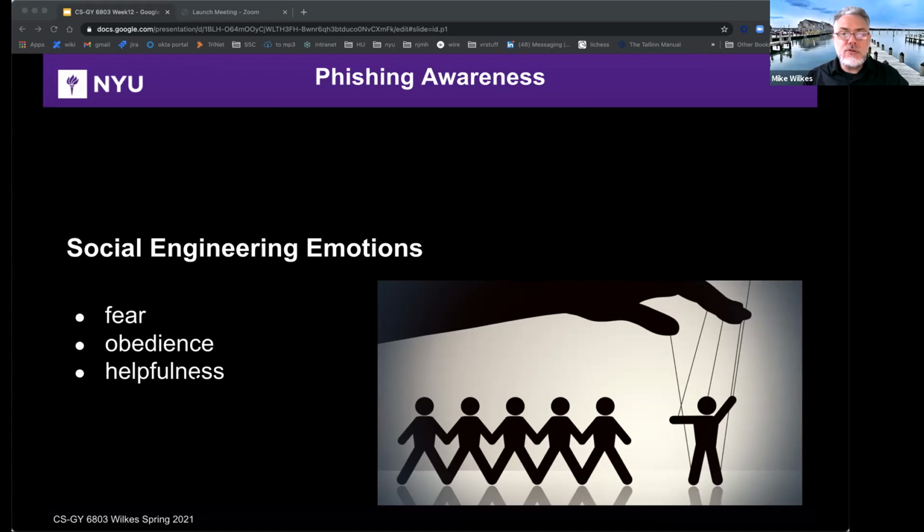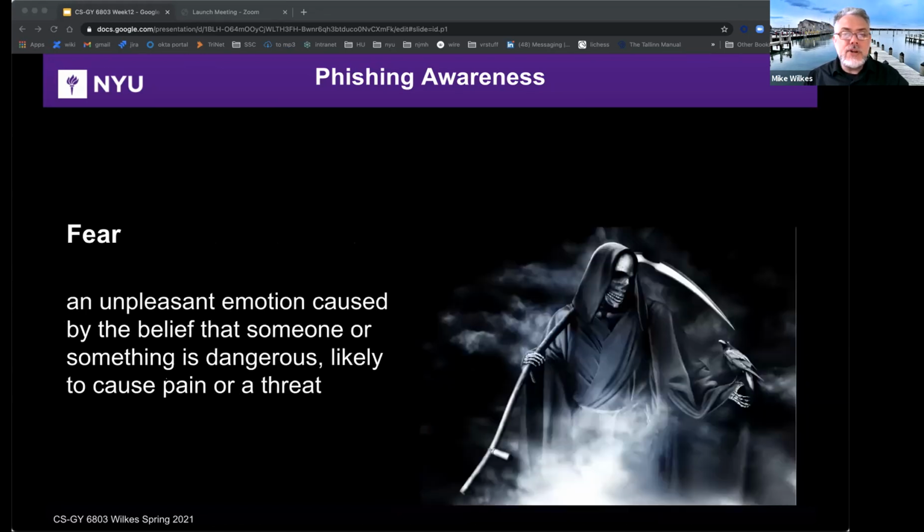So bad actors use social media intelligence gathering to identify what kind of activity can be inspired by appealing to fear, obedience, and helpfulness. Fear. Obviously, fear is considered an unpleasant emotion. It's caused by the belief that someone or something is dangerous and likely to cause pain or a threat. As one of our most powerful motivators, fear is arguably the most commonly manipulated emotion when it comes to social engineering campaigns.